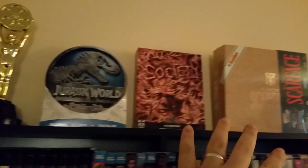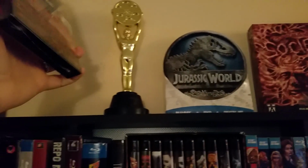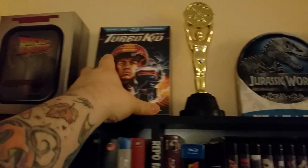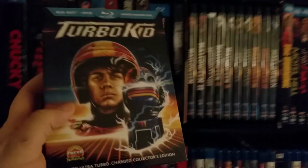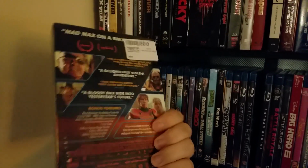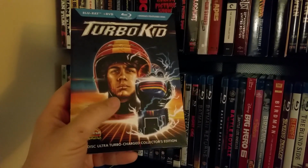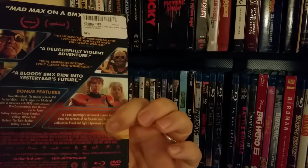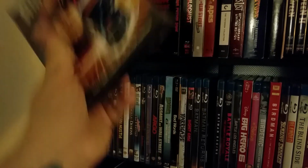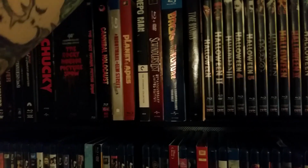The reason that these are up here mostly is they don't fit on the shelf because they are fairly large. The Turbo Kid probably would, but I haven't made space for it yet. But if you haven't seen this one yet, Turbo Kid is an awesome 80s throwback style movie, very, very hyper violent stuff. I picked this one up right from the distributors themselves when it was released. I haven't even opened this case yet, but I did buy it, I think through Voodoo when it was released. So that one's up there.